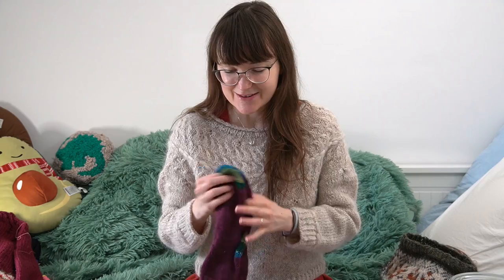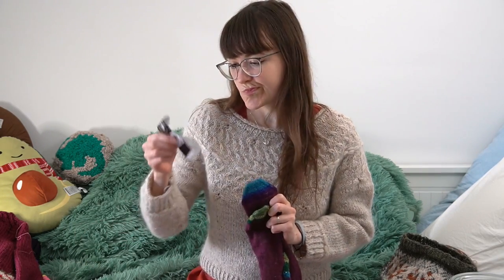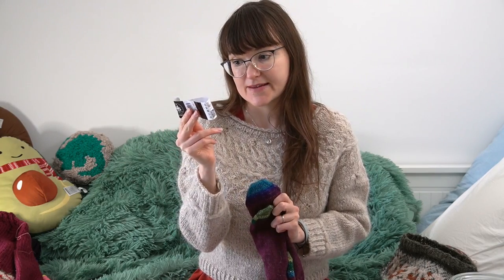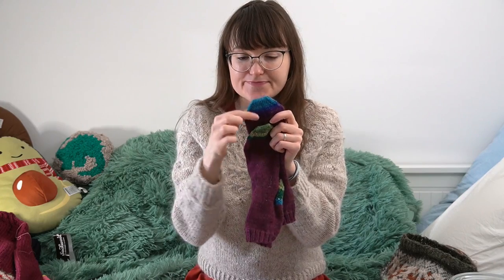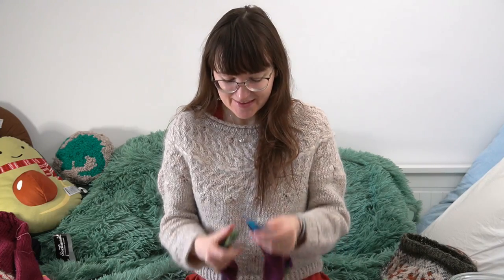It's using some scrappy leftovers from Mayflower DK. I made my husband some socks with this. They were stripy, and I just used them up, and annoyingly I still have sock leftovers, they're still there, they just don't disappear.